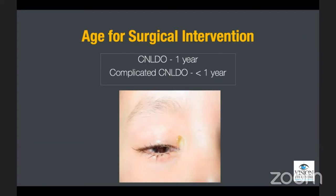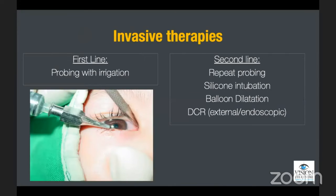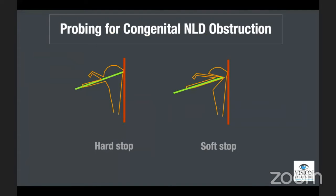to conservative therapy. So NLDO can generally be watched for a year unless it is complicated by other factors such as skin maceration or any other complex forms. So amongst invasive therapies, the first line is definitely probing along with the syringing. And the second line would be repeat probing, silicone intubation, balloon dilatation, and a DCR, whether external or endoscopic.